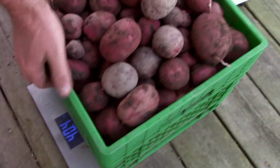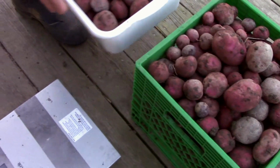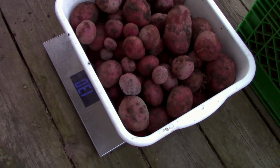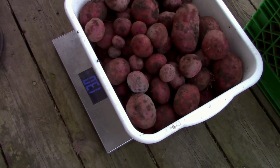40.4. Second bucket, 13. So that's 53, almost 53 and a half. You're victorious, Christopher, on the guessing on the potato harvest. But I went over, Jeff. Yes, I guess, but still.